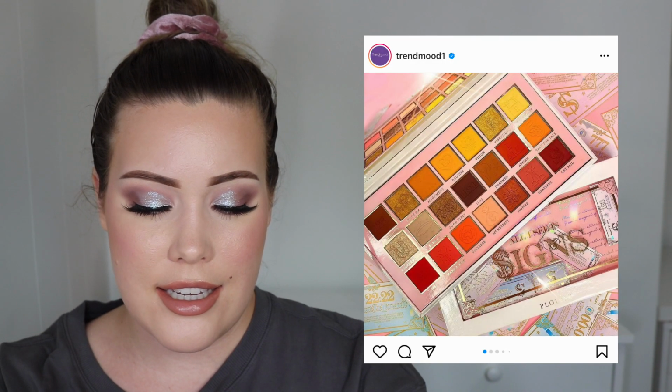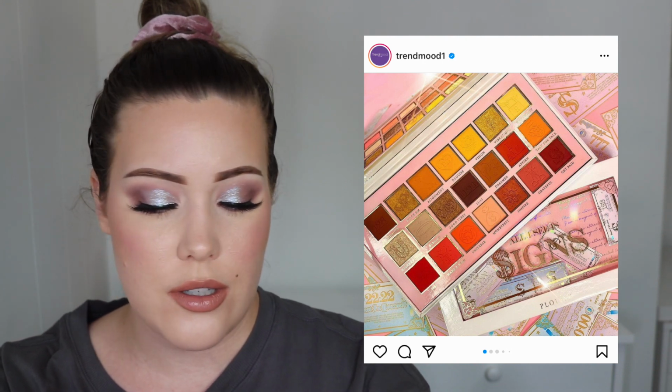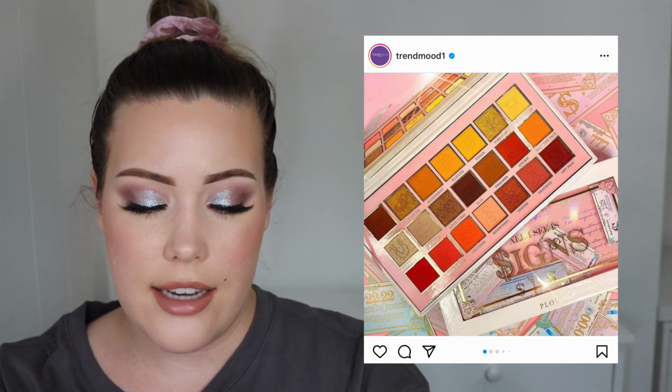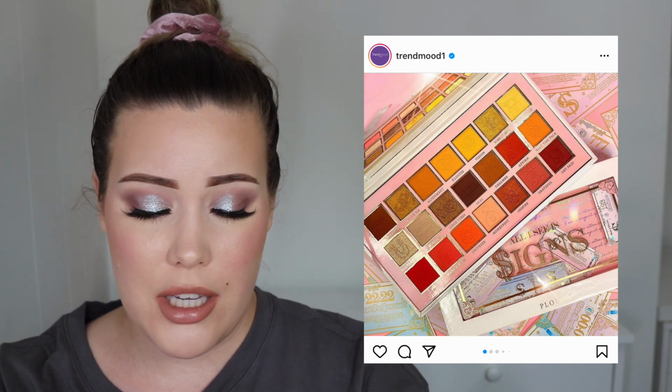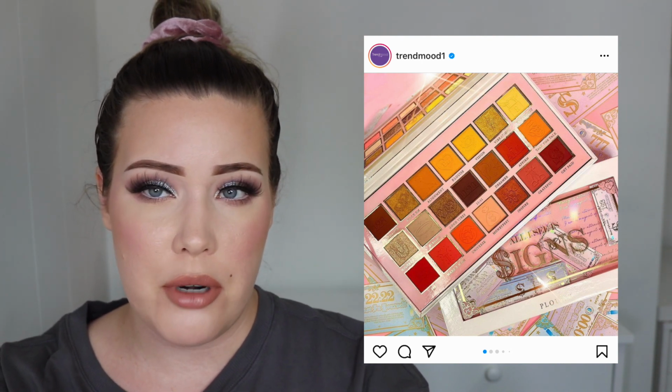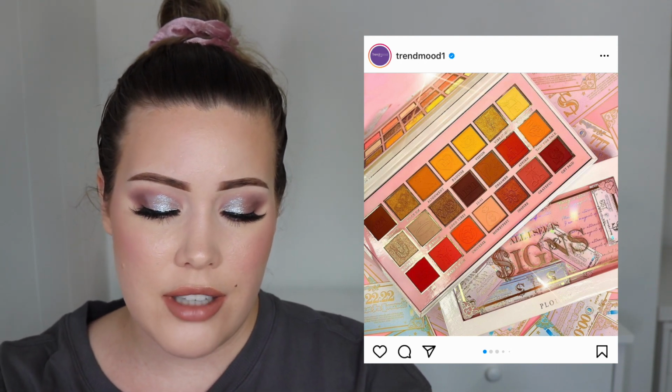The next thing I want to talk about is by P. Louise, and it's the All I See Is Signs palette. And it is just warm tones, just oranges, reds, and yellows, and I hate it. I hate the packaging. Color story is very mediocre to me. You can get that pretty much anywhere. I just don't like it. I don't like P. Louise. I just don't like the concept.